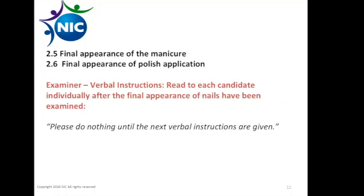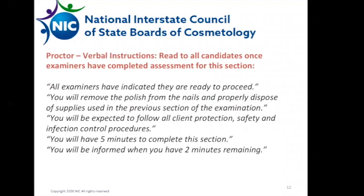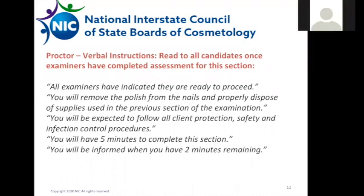And then they're going to tell candidate number 2, please step back and do nothing until the next verbal instructions are given, until everybody has been assessed. When everybody has been assessed, our proctor will say, all examiners have indicated they are ready to proceed. You will remove the polish from the nails and properly dispose of the supplies used in the previous section of the examination. You will be expected to follow all client protection, safety, and infection control procedures. You will have 5 minutes to complete this section.